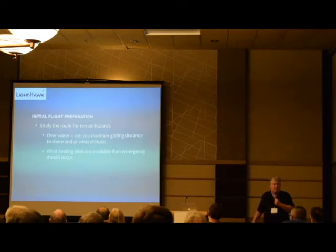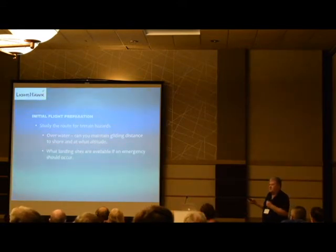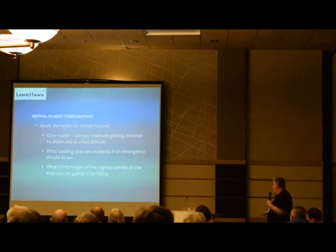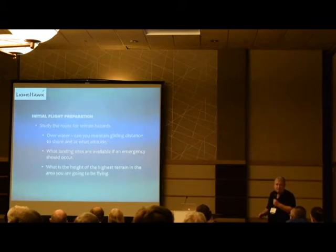If something does go awry, what are my choices for landing? And this doesn't have to be with a specific spot, but am I going to go north, south of the area I'm taking a picture of, whatever. Again, what is the height of the highest terrain around me?